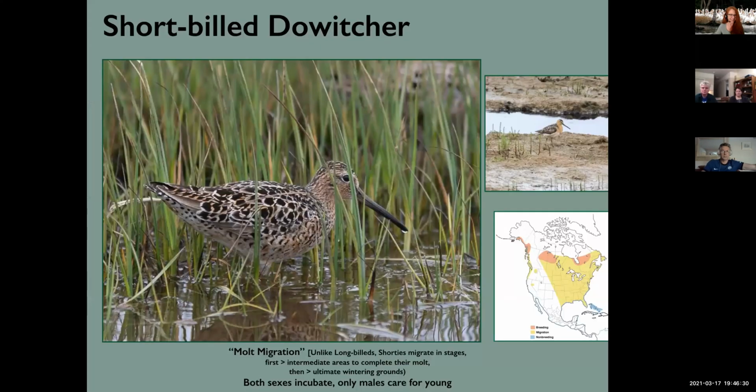Unlike the long-billed dowitchers, the short-bills do what's called molt migration. They first head to an intermediate area where they spend as much time as they need to complete their molt before heading on to their ultimate wintering grounds. And both sexes incubate the eggs, but only the males care for the young.